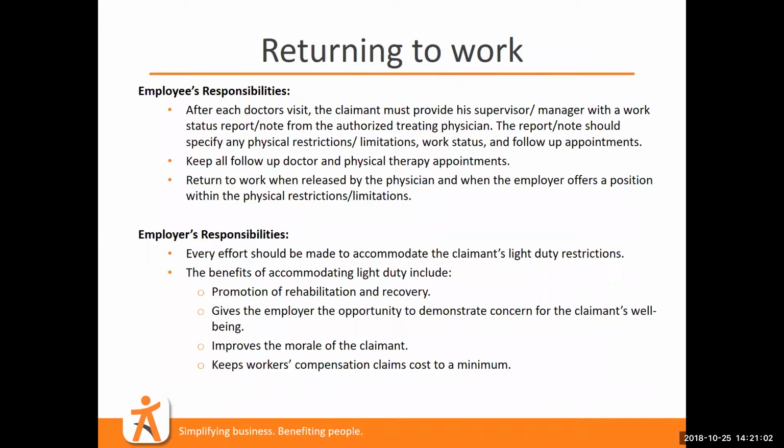If there's a light duty position available, we always want to get them back to work as soon as possible. This keeps the claim costs down. It keeps them from staying out of work. It reduces lawsuits. It's more important than we think. Of course, if there is no position, we don't want someone going back to re-injure. But if there's light duty work within the restrictions, we always want to keep them working as much as possible.